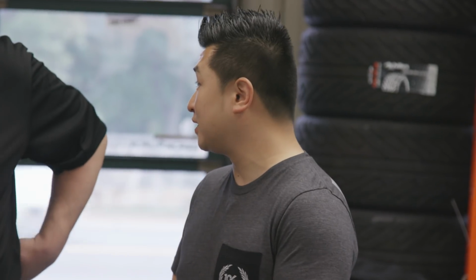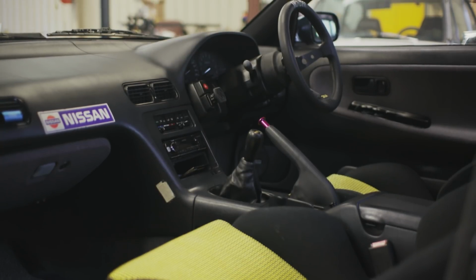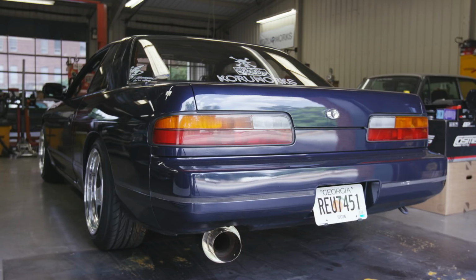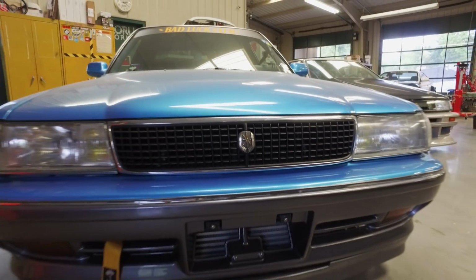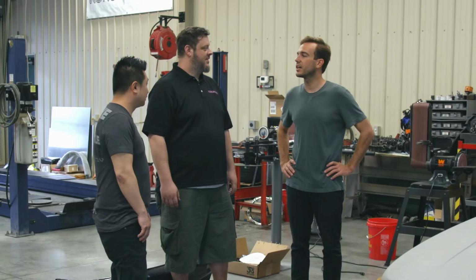You got a lot of cool cars here. So this one, '91 S13 right-hand drive. The Queen model. Four-wheel steering setup. And she's NA, but she's got HICAS, so she's awkward to drive. It looks fun, but I mean, this thing. '91 Toyota Cressida, about 300 at the wheels. Well, let's go check out your drift car.